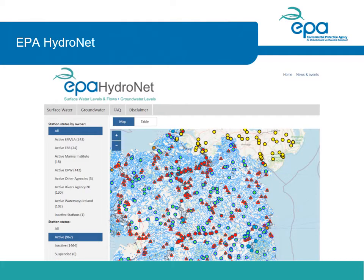So where is this data available? Well, EPA and local authority data is available on EPA HydroNet. There are a number of tabs on the portal for surface water level and flow, including rivers and lakes, and groundwater levels. Spring flows and turlock levels are on the surface water tab.